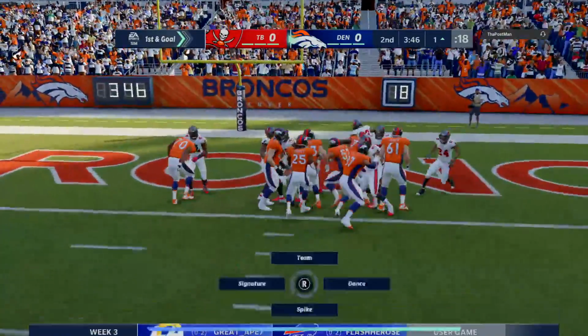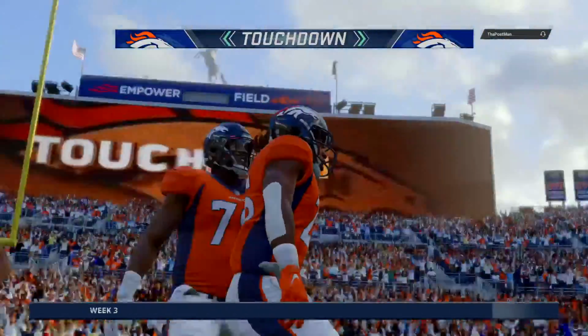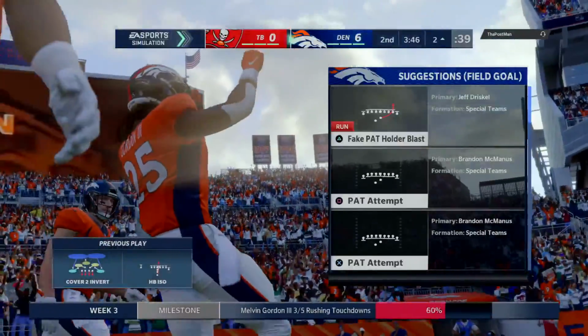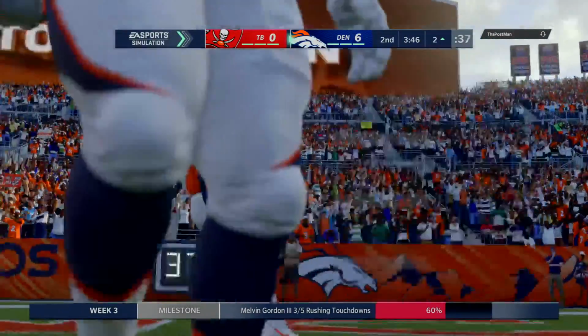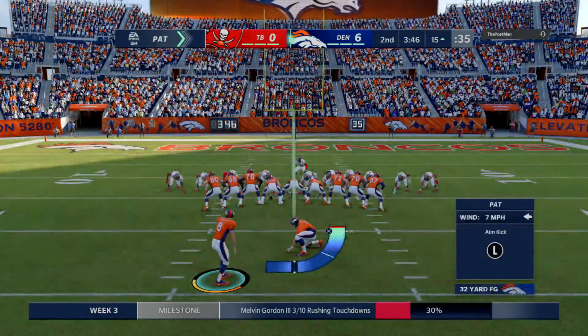They'll try and punch it in. Gordon, and he will take it in for a Bronco touchdown. Melvin Gordon, his 4th touchdown on the year, as his guys are first onto the scoreboard here this afternoon.